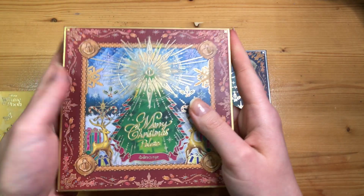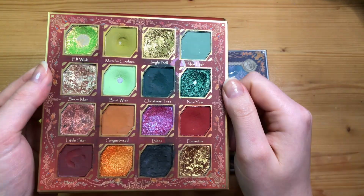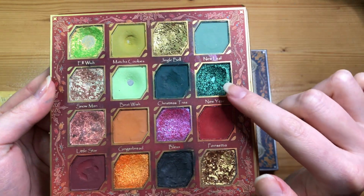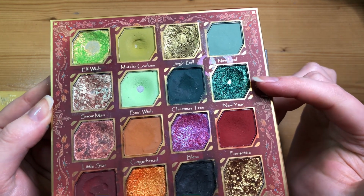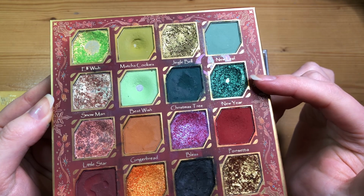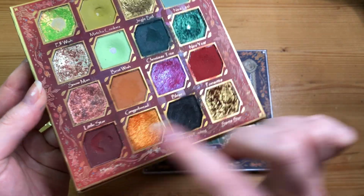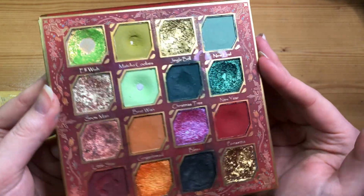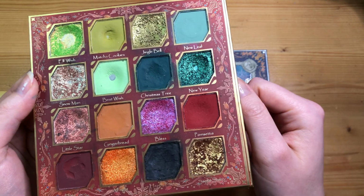Then we have the Merry Christmas palette, which now has 63 uses, so I've used her 10 times more. And it has one more pan, so it has 5 pans, 4 over here and 1 over here. Can you tell that I only use her for the greens? And yes, well, once I finish the greens, she's going into trash, because I have no other reason to use her. But no, I'm kidding. Like, I can also use this little quad here, but yeah, if I reach for her, it's for the greens actually. Today I've reached for her for these 2, but that's a rarity.